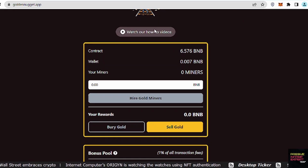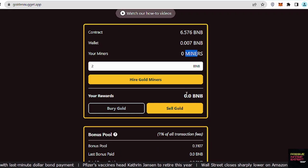Now scrolling down a bit, the contract says currently 6.576 BNB are invested. If I want to invest in their project, let's say I want to buy it for 2 BNB, I need to have 2 BNB in my wallet. Then I just need to click on hire gold miners. Once I click on hire gold miners, I will get a pop-up notification from my Metamask wallet saying please approve this transaction. Once that transaction has been successfully approved, I should be able to see equivalent miners here, and on a daily basis I will be getting rewards from those miners.